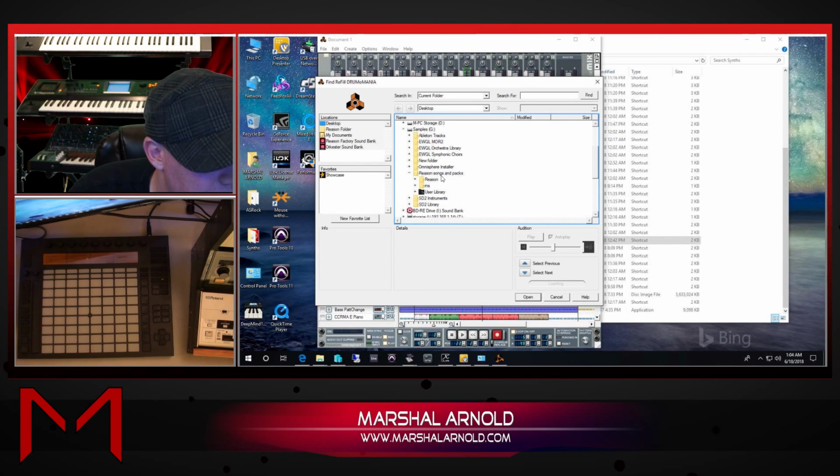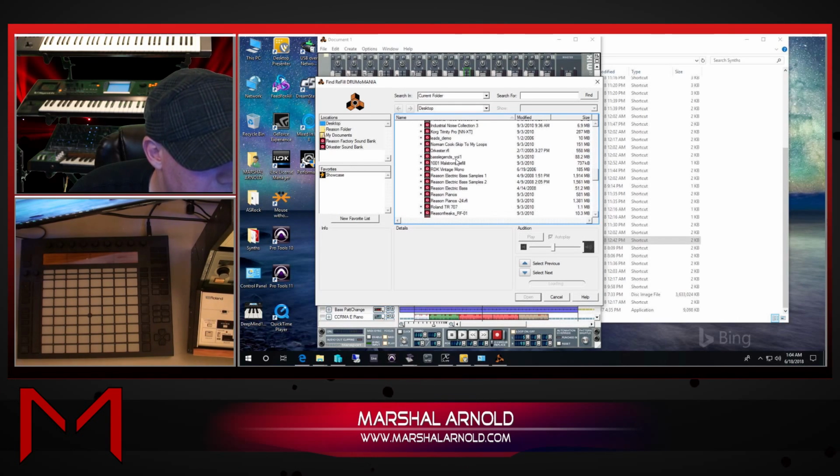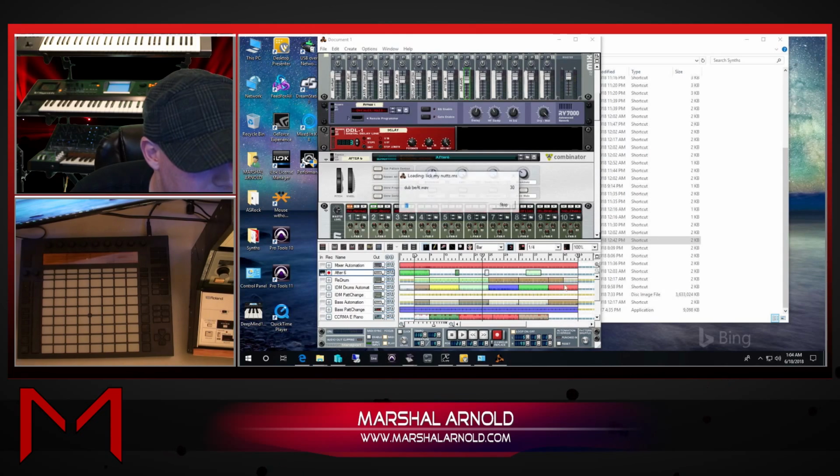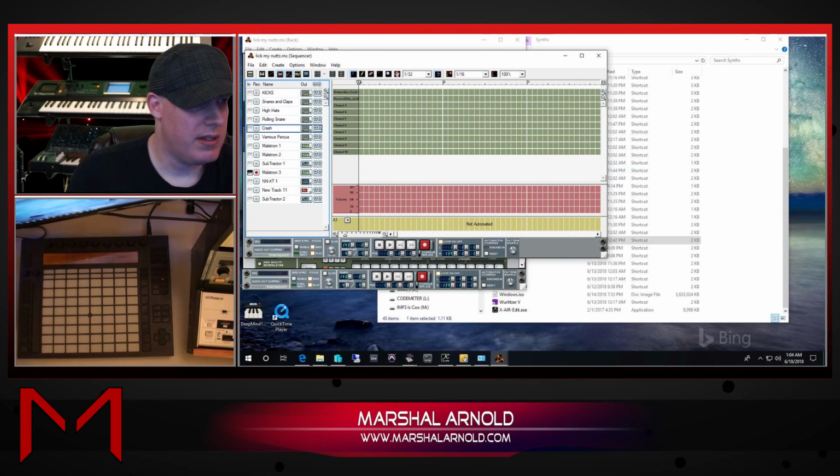Let's see, and actually I should probably just move this over. Reason. Can I do that? Can I drop that in here? No? I don't know. Alright, Reason. This is all the packs I collected for Reason over like 15 years. Here's this one that it was screaming about. There we go.